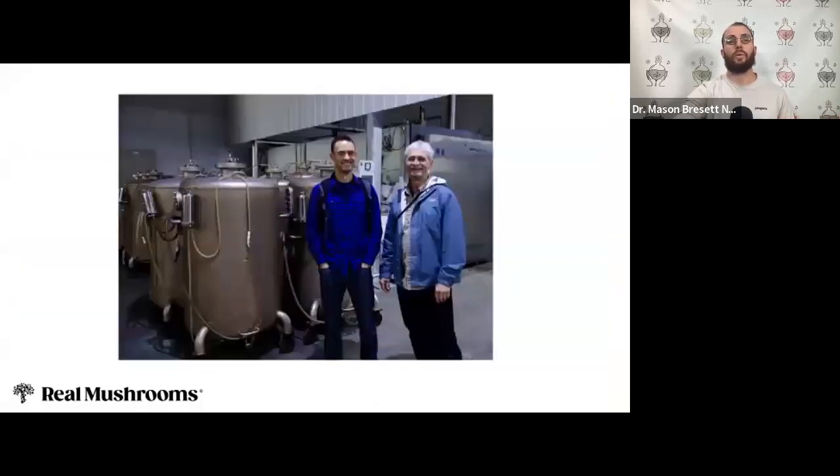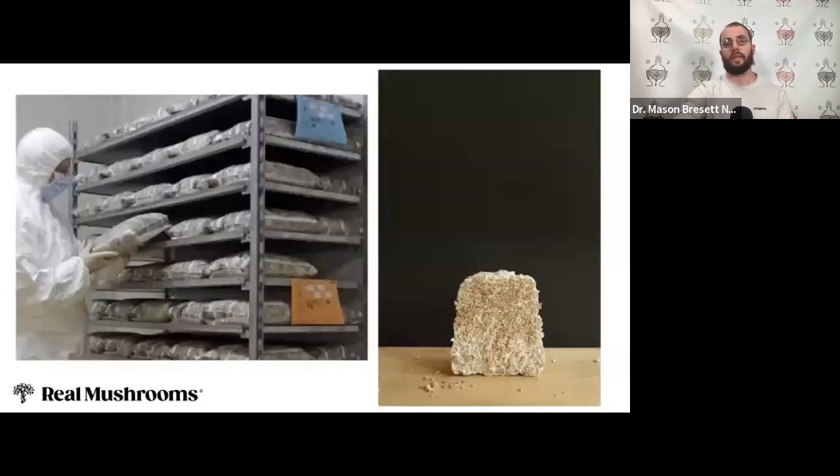And there are a few other ways to grow mushrooms. This one is the liquid spawn, or the liquid fermented mycelium. And this one's a little bit different. You can see Sky and Jeff there standing beside a couple of these big tanks, and you can actually grow mycelium in a liquid medium, and you get an actual 100% pure mycelium. That is different from the myceliated grain products out there on the market.